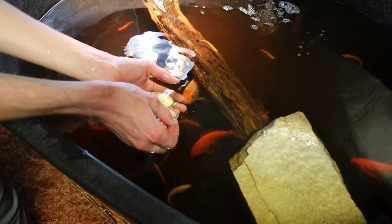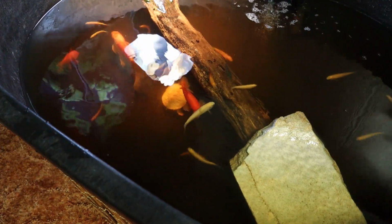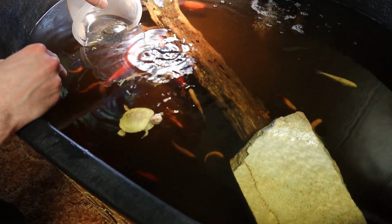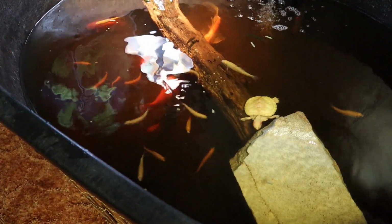Oh, there we go. Almost got it, buddy. There you go. Go ahead, bud. And yeah, clearly these goldfish are pretty hungry. So by this point, Junior has already eaten what he wants to, so then I just dump in whatever's left. Then these goldfish and koi and minnows and guppies, they all pick up the scraps. So yeah, that's how I feed the turtle tub.